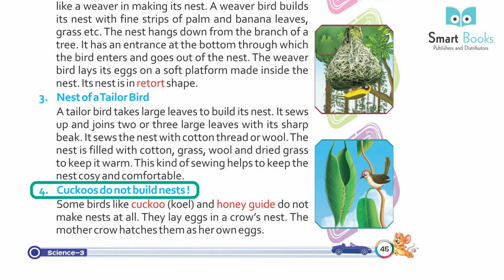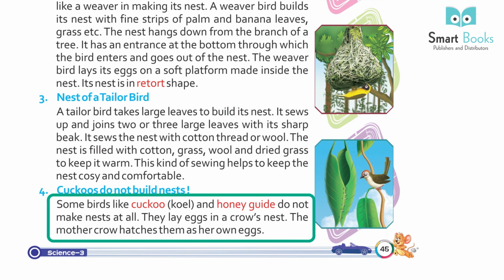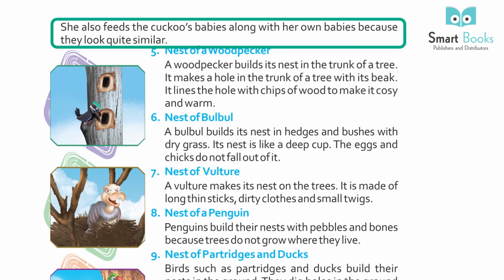4. Cuckoos do not build nests. Some birds like cuckoo, quail and honey guide do not make nests at all. They lay eggs in a crow's nest. The mother crow hatches them as her own eggs. She also feeds the cuckoo's babies along with her own babies because they look quite similar.